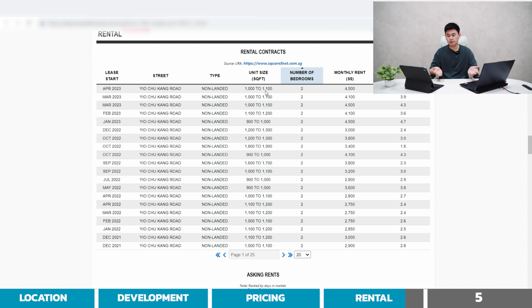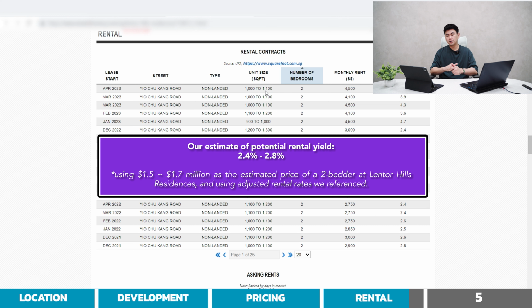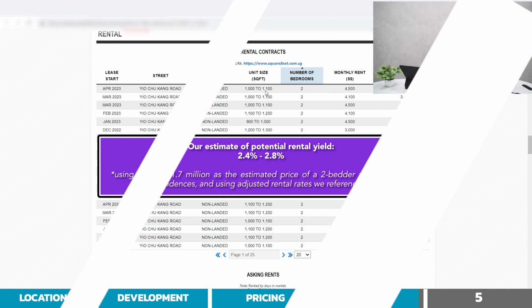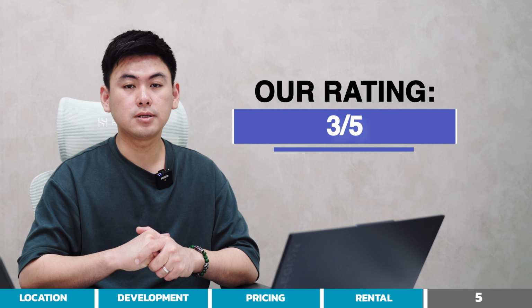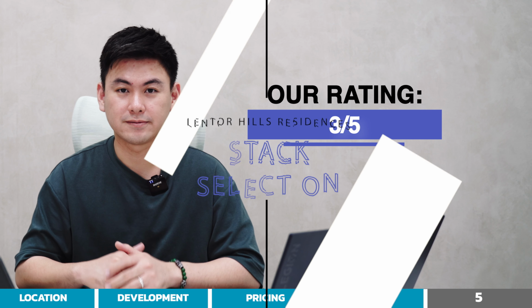Assuming two-bedders for Lentor Hills are going to be around the range of 1.5 to 1.7 million, the rental yield will come up to be about 2.4 to 2.8% for its future rental yield based on a very conservative 3,000 to 4,000 per month, which to be honest is still not too bad. So for score of rental yield, we'll give it 3/5.